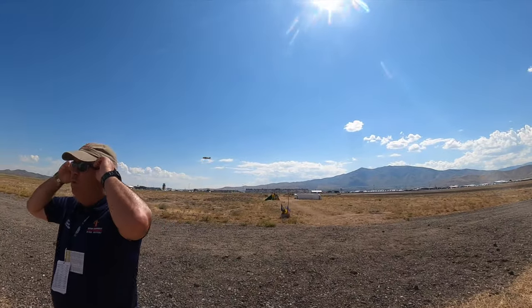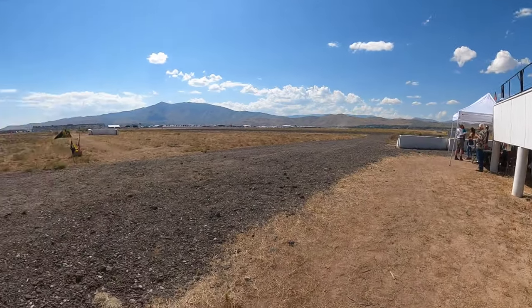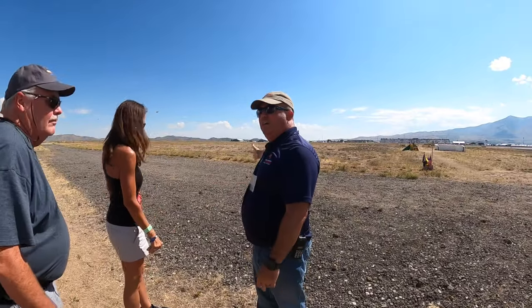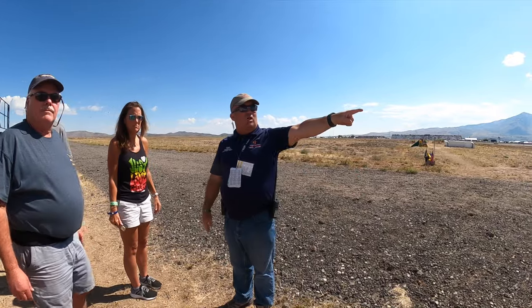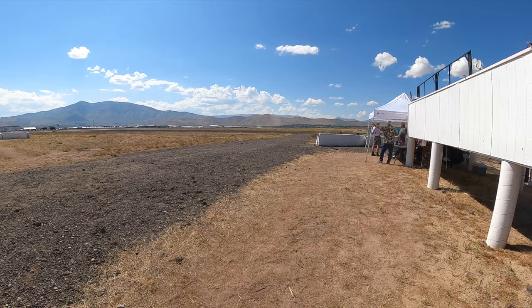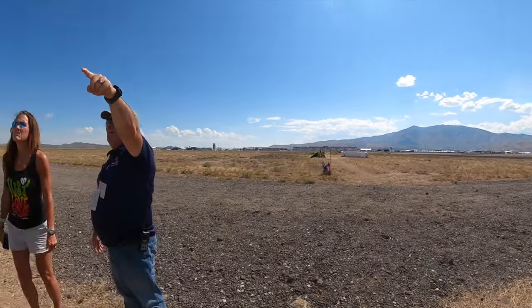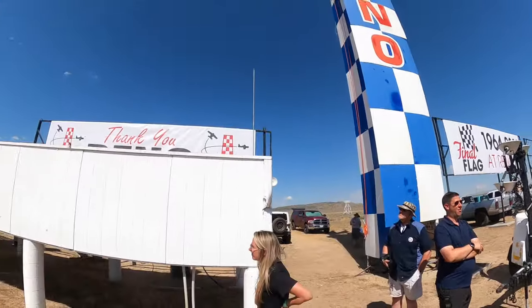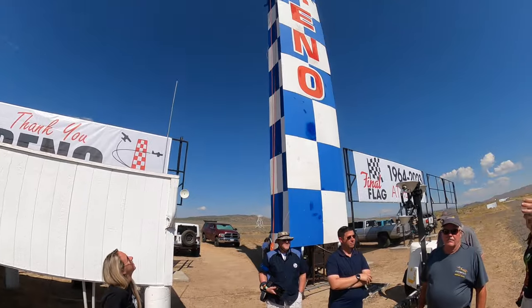K-rail here. If you draw a line, the gravel here is on the course, so stay on this side as much as you can. You can go all the way down to the K-rail if you want, just don't stand in front of those tables, because they're doing a bunch of stuff for the pylon judges. This is the old timer stand. You're allowed to go up here and watch if you'd like, but there are people working up there, some of the starters, so just stay out of their way.